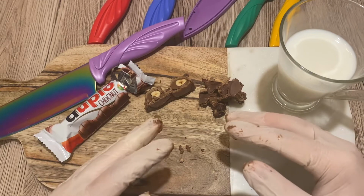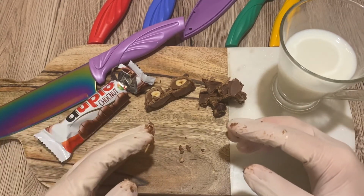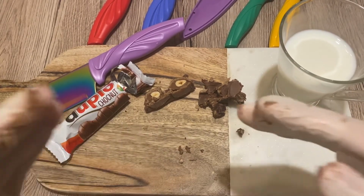I know some people don't like seeing this, but that's my job. I inspect chocolate. That's what it is.